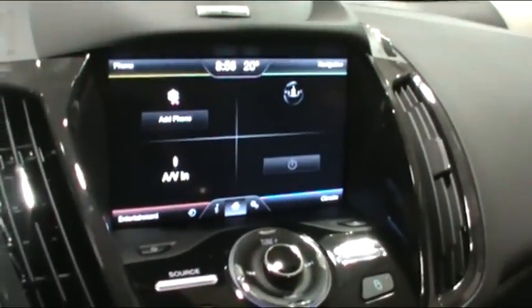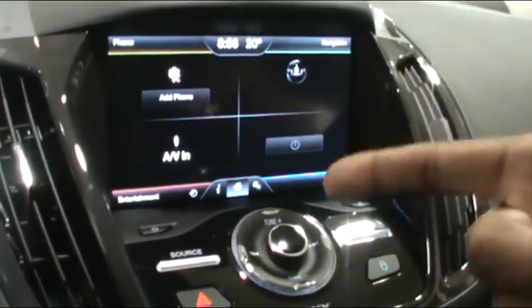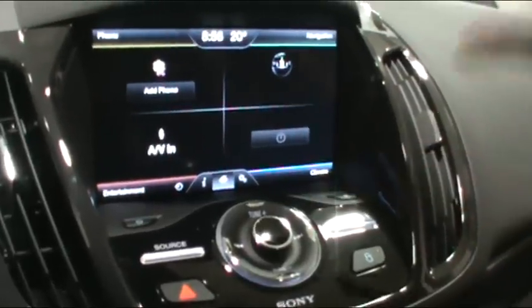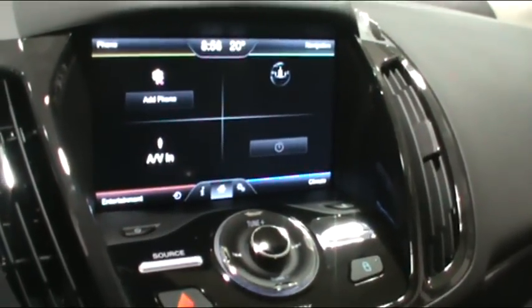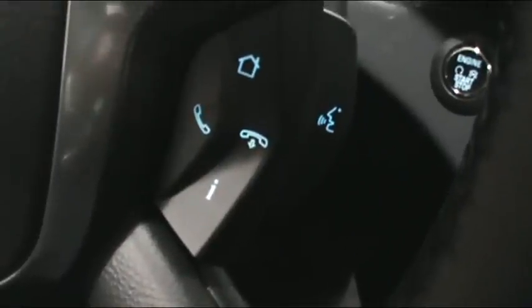Clifford, most of the brains of the operation is demonstrated right here on the 8-inch LCD monitor. Four quadrants it has. Top left-hand one being phone. Bottom left one being entertainment. Bottom right one being climate. Top right one being navigation. For example, I hit this little button right here.